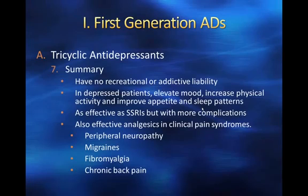So it's important to understand that while they can be used for these conditions, they do have some side effects, but they don't have the addictive properties that some of the other drugs for relieving pain that we're going to talk about later in the term.